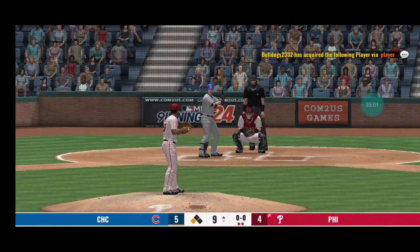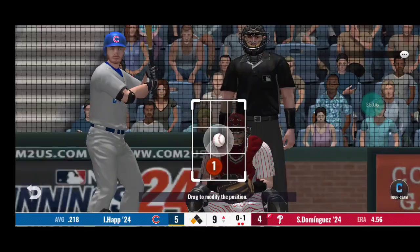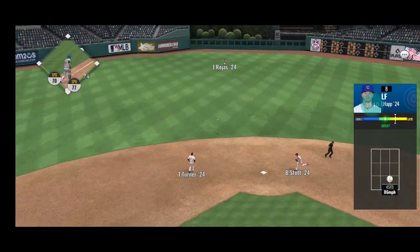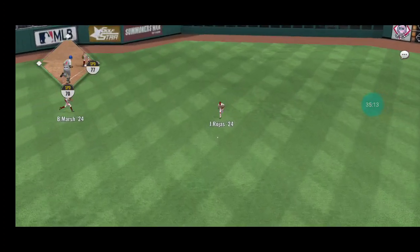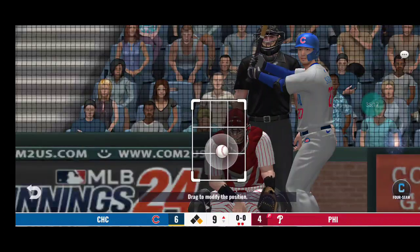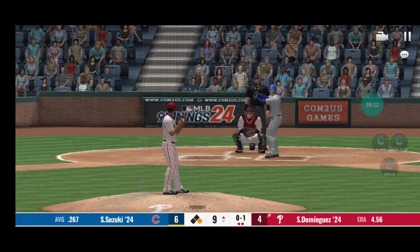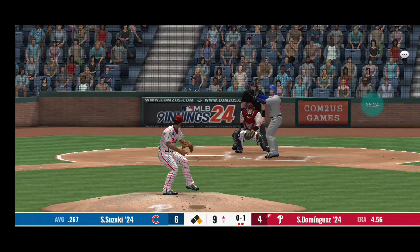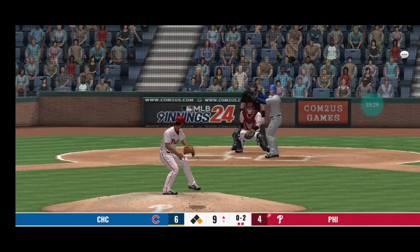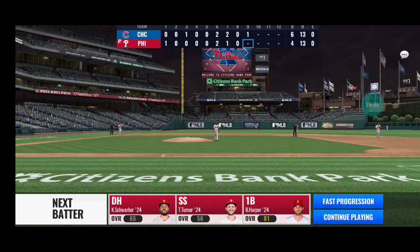Ian Happ will step in now as their last shot here with two away in the ninth. The pitch. Now a ball hit cleanly towards center. And that is gonna be a base hit. And they are on the board. Seiya Suzuki will go for another one. 3-for-4 in the game. No ball, one strike. That's one in there. Here's the windup. Now the pitch. Swing and a grounder hit hard to first base.